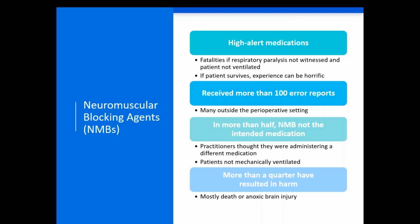So neuromuscular blockers are considered high alert medications because of their well-documented history of causing catastrophic injuries and death when used in error. Because that neuromuscular blocker paralyzes the respiratory muscles, patients have died or sustained serious injuries if the paralysis was not witnessed by a practitioner who could intervene or a family member who could call for help.